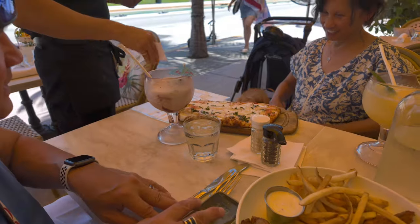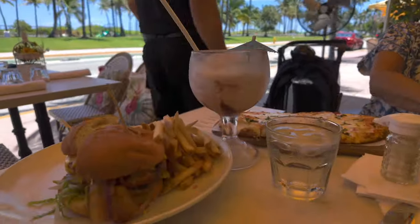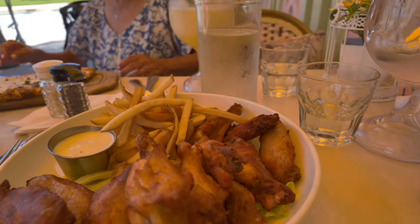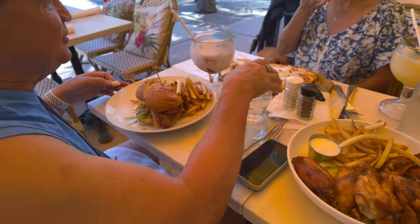Picture. Wow, that pizza looks good. Yeah. And the cut you have. Wow. That's it. If you give me some fries, I'll give you some pizza. Yes, please. Oh, the fries are good. Please help yourself.